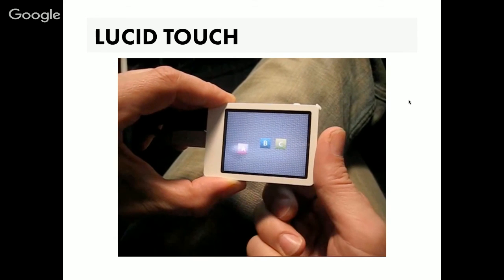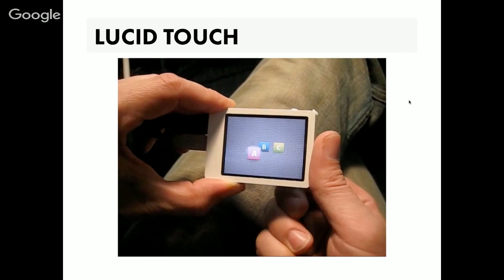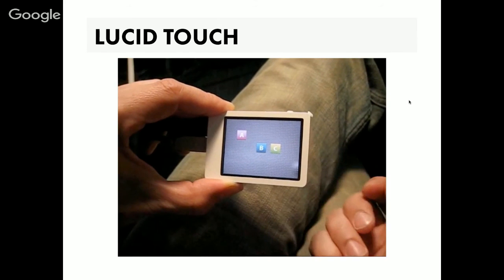Select by pushing on the back and drag things around. There's no occlusion problems, and suddenly your fat fingers have gone on a diet and no longer are a problem. Cool, huh? So again, there's problems with all of these approaches, but I want you to realize that people have thought really hard about creative solutions about how you can get around some of these things. And this was one of them, Patrick Baudisch and team.